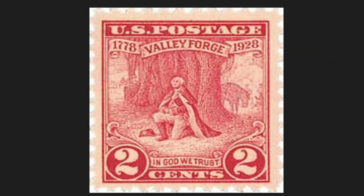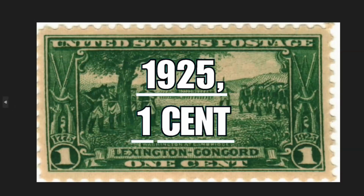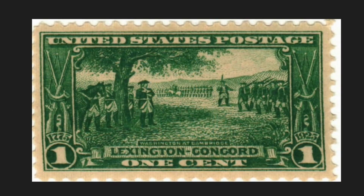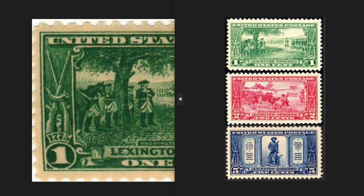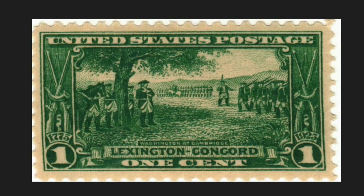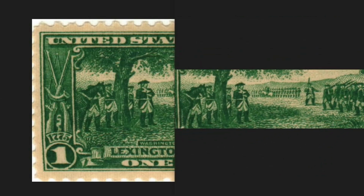Postage stamp issued on May 26, 1928. It had a circulation of 101,330,000 copies, and today it is worth $315. The 1-cent stamp of 1925 is part of the Lexington Concord series, a collection of U.S. stamps honoring the Revolutionary War, commemorating the patriots who gave their lives for the ideals of freedom and independence. In the center, you'll see a depiction of George Washington's army in Cambridge, Massachusetts.